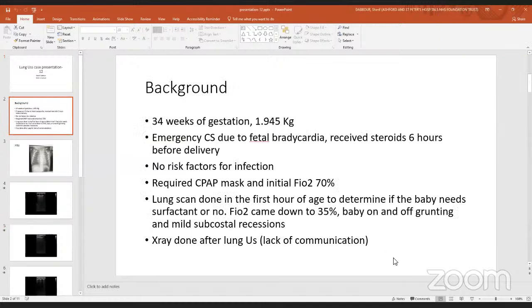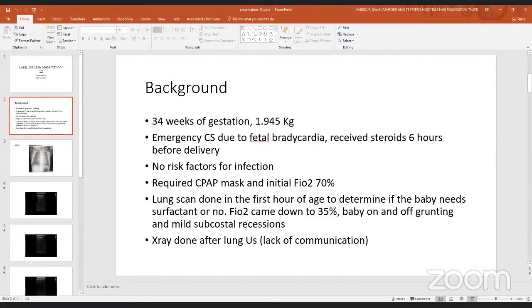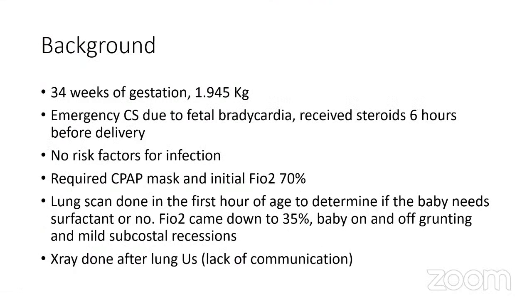It's very kind of you. I'm really grateful. Okay, so this is a 34 weeks baby, birth weight around 2 kilos, born by emergency cesarean section because of fetal bradycardia, received steroids just 6 hours before delivery. There were no risk factors for infection. The baby required CPAP after delivery with a PEEP around 5 and FiO2 up to 70%, and was taken to the neonatal unit for escalation of care. When the baby reached the neonatal unit, the oxygen requirement had come down to 35%, but the baby remained tachypneic with mild subcostal recessions.